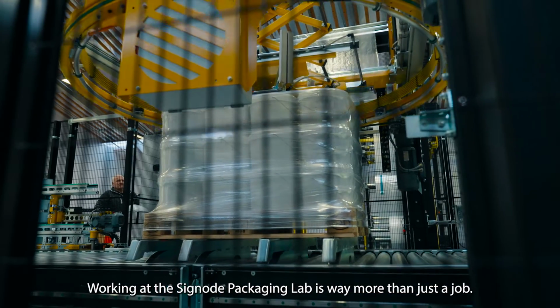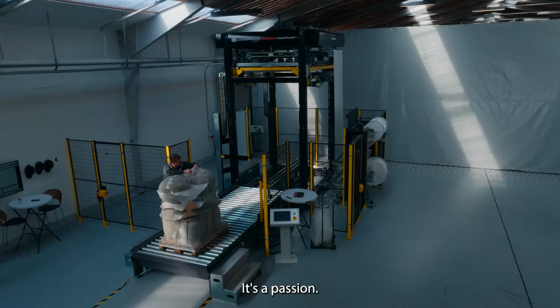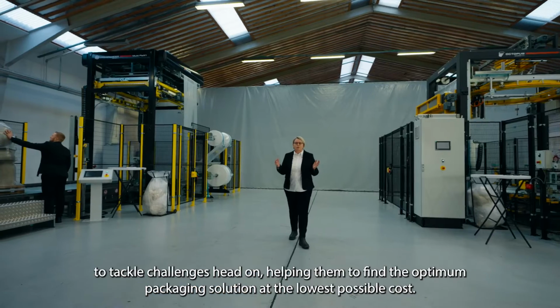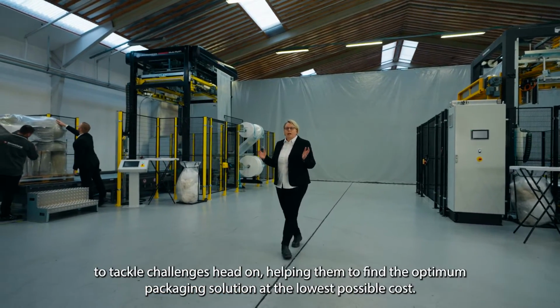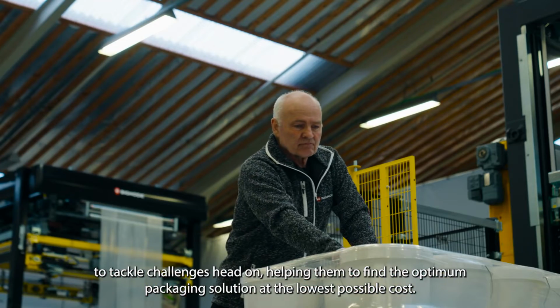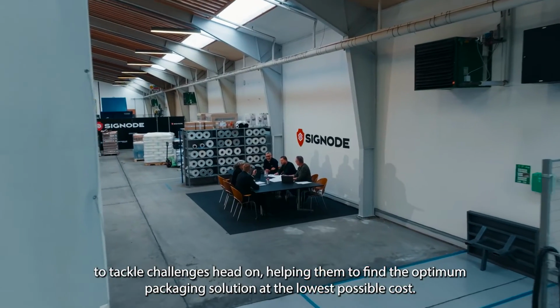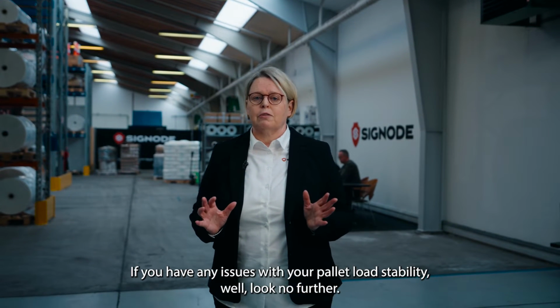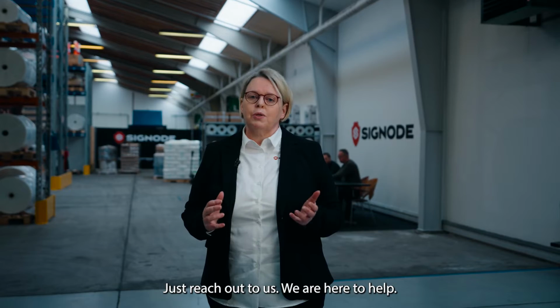Working at the Signode Packaging Lab is way more than just a job. It's a passion. Every day we have the privilege of working with clients to tackle challenges head-on, helping them to find the optimum packaging solution at the lowest possible cost. If you have any issues with your pallet load stability, well, look no further. Just reach out to us. We are here to help.